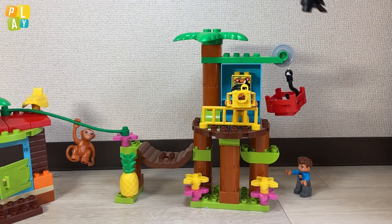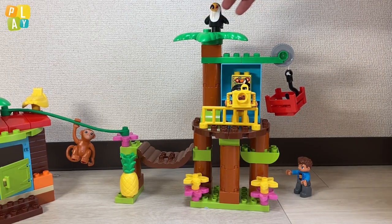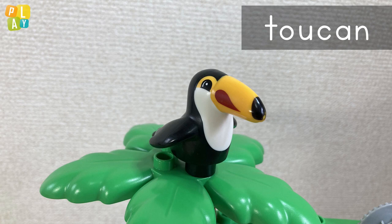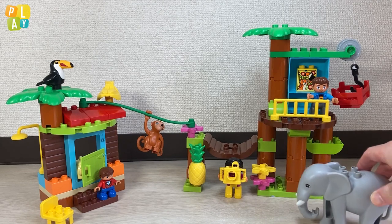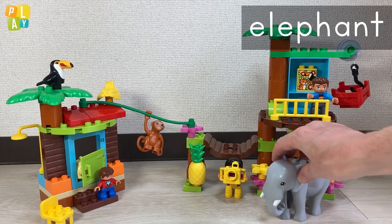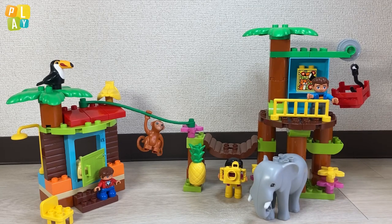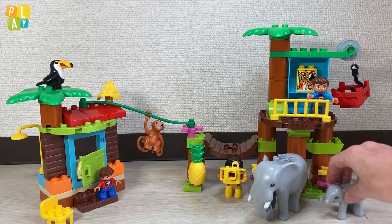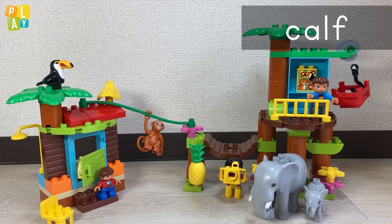Oh wow, look, here comes a pretty bird. This bird is called a toucan. Isn't it colourful? And now, who's this? It's a big elephant. And it's baby. How cute. We call a baby elephant a calf.